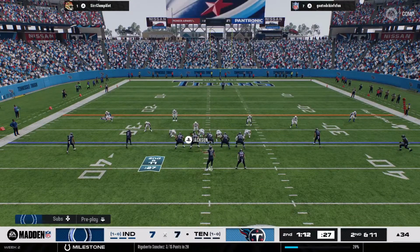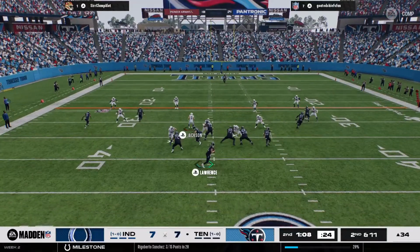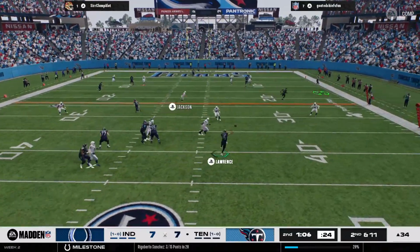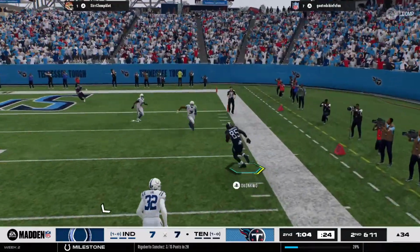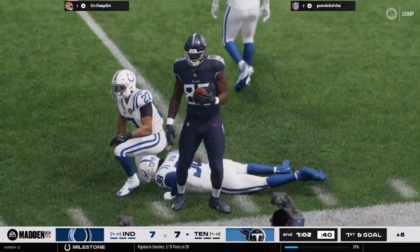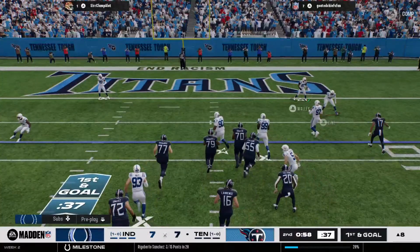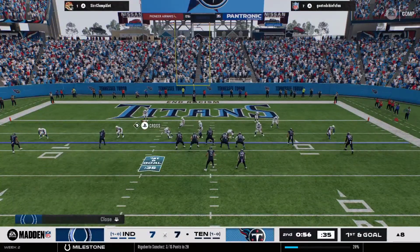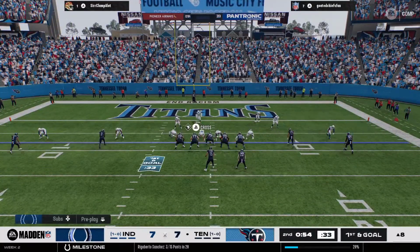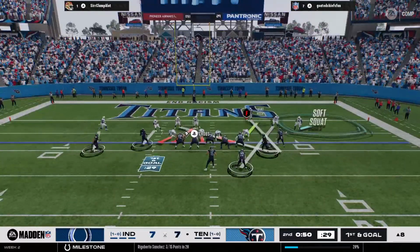13, Luke. Now Lawrence, he'll tuck this and run. That's complete downfield to Okonkwo. And he's brought down, but not before he reaches the 8-yard line. A gain of 26 yards. And the Titans first down. 30 left. Lawrence going to move him around a bit.